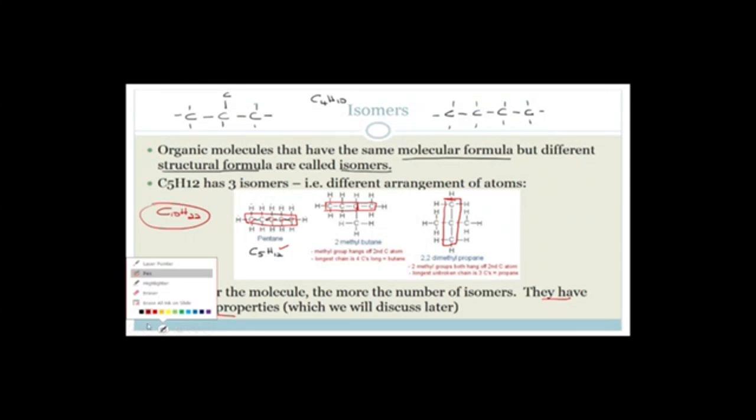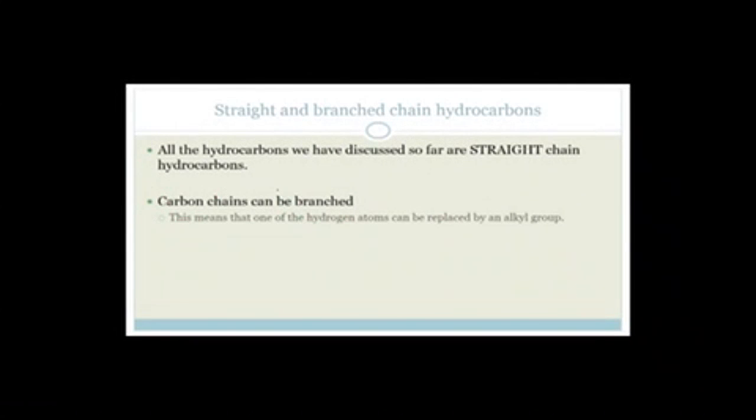If you look here carefully, let me just quickly erase something. Okay, if I say that this here is my main chain, do you see there's another carbon over here that comes off it? Or if I say this is my main chain, do you see that there comes a carbon and a carbon? And those are called branches. So basically what we're saying is off that main chain, there is a branch that has a carbon as a center. So carbon chains can be branched, and that means that one of the hydrogen atoms can be replaced by an alkyl group.